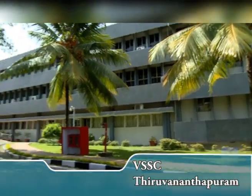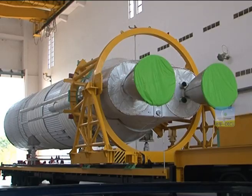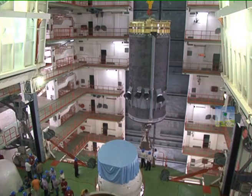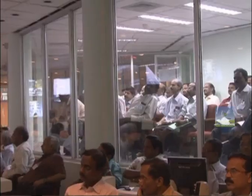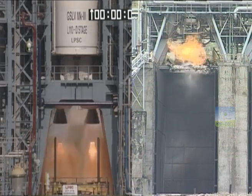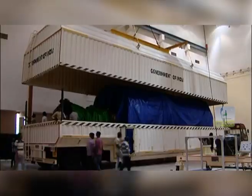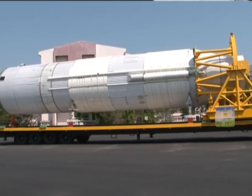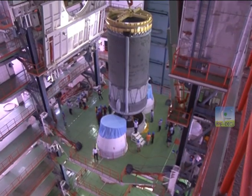VSSC Thiruvananthapuram was responsible for the engineering and design of the vehicle. Two major stages of Mark III, L110 and C25, were developed by LPSC Thiruvananthapuram. The flight stage integration of L110 and C25 was carried out at IPRC Mahendragiri. All the stages of the vehicle were transported to SDSC SHAR, where these were integrated, assembled, and readied for launch.